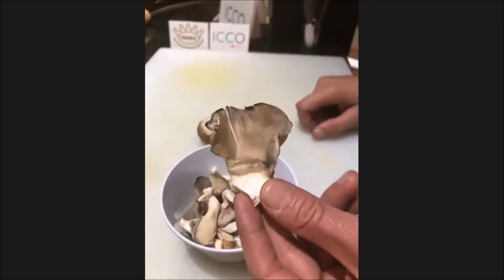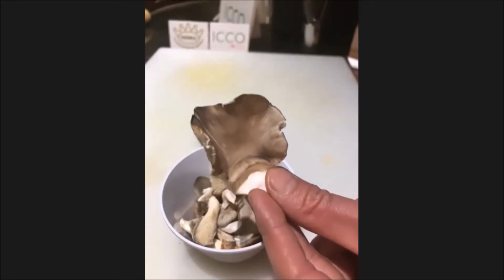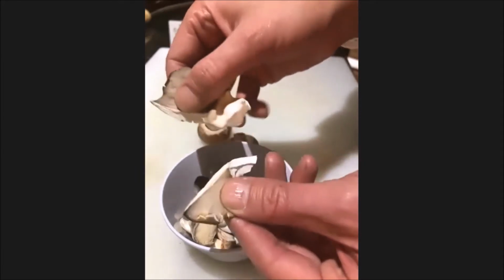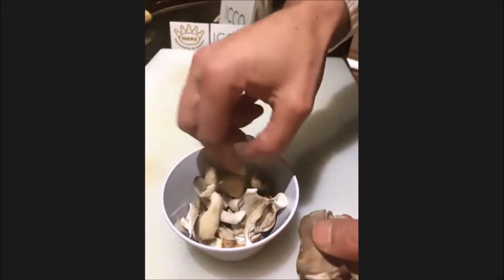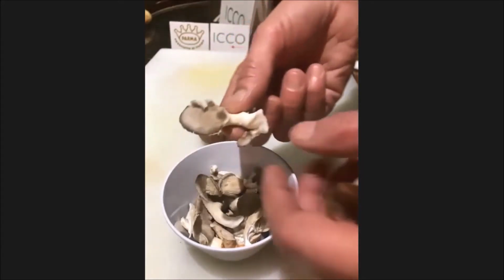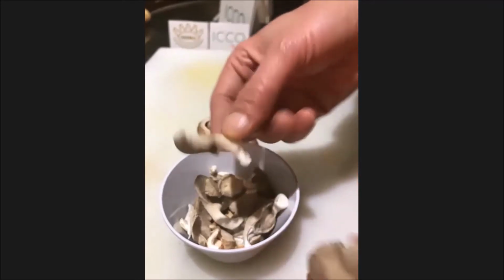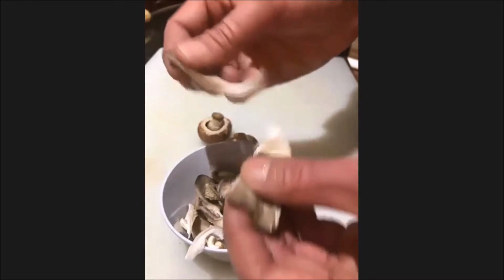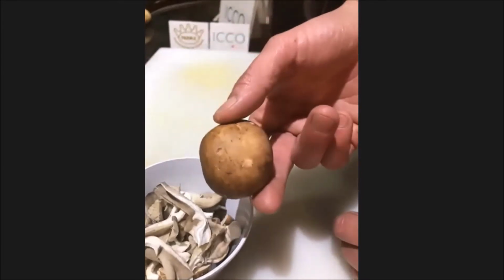These are oyster mushrooms, and sometimes you get them, they're nice and small. Sometimes you get them and they're giant like this. If they're large like this, all we want to do is just grab them and tear them into small pieces. We want them to be nice and small so that they fit onto a fork and you don't have to wrestle with them to get them onto your fork. If they're nice and small like this, you just leave them whole. But the big guys, you just sort of tear them into small little strands of mushrooms. Next is our cremini mushrooms.